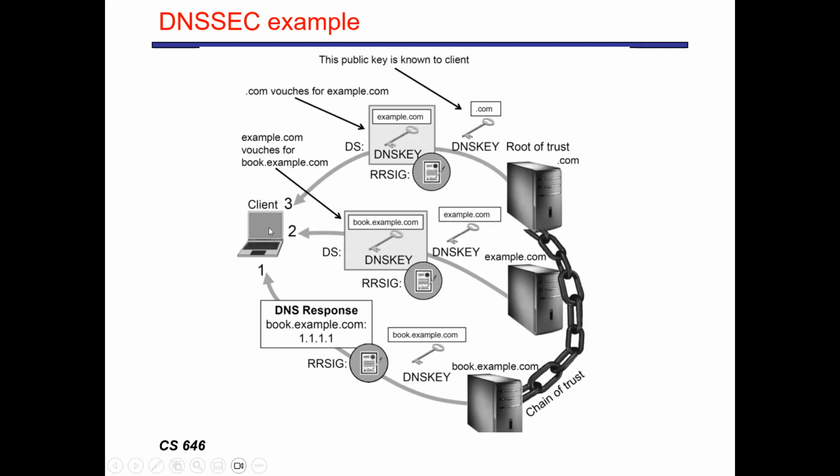So this is the client, and he requested a resource record for book.example.com, right? So this record comes from this server, for example, and it gives him book.example.com, and his IP address is 1.1.1. Now this resource record is actually signed. And who has signed it? It has been signed by his private key, right? And then you can see here, it has been signed by the private key. This message has been sent to the client.